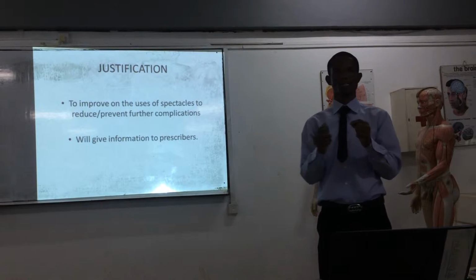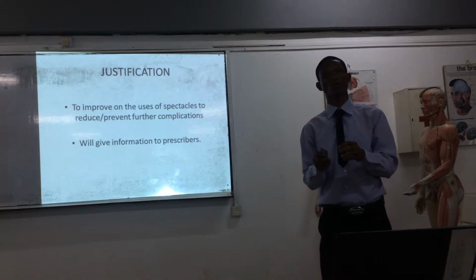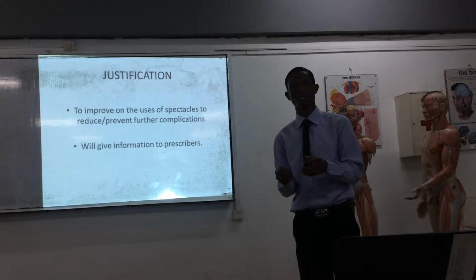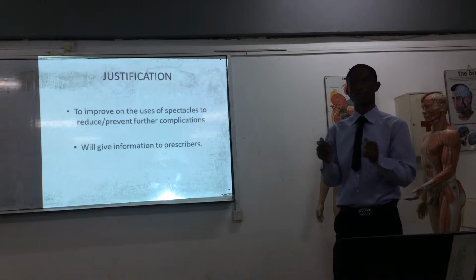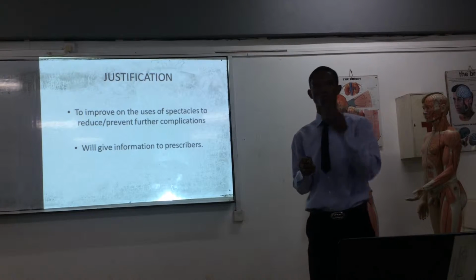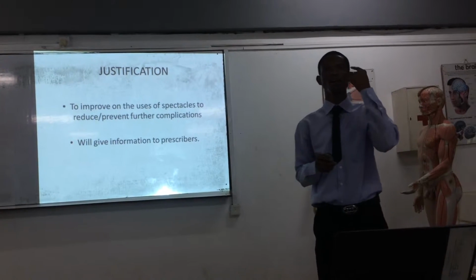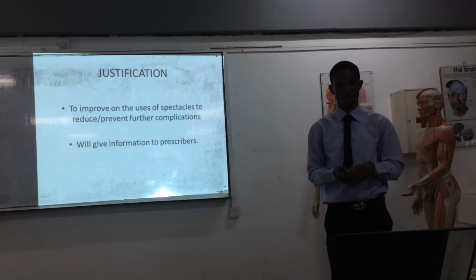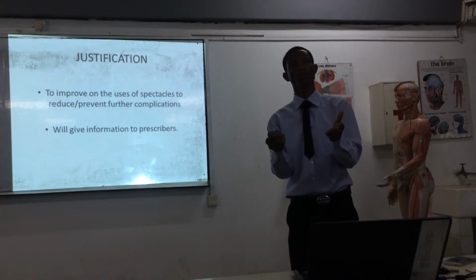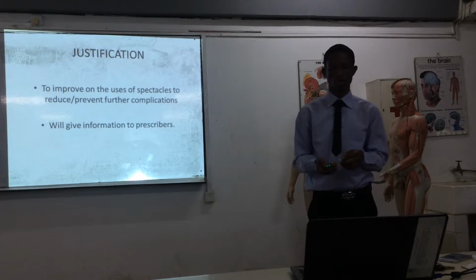It is necessary to carry out this study because information will be made available to help improve on the use of spectacles. That is, it will go a long way to prevent infection that may result from this bacteria. Since bacteria are opportunistic, they can easily infect the eye. And once the spectacles are worn very close to the eyes, if the bacteria are harbored in the spectacles, they can easily give infections to the ear or the eyes. And then also it will give information to the prescribers, as to how they inform their clients to be able to use the spectacles or handle them very well.